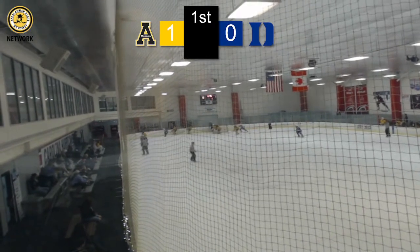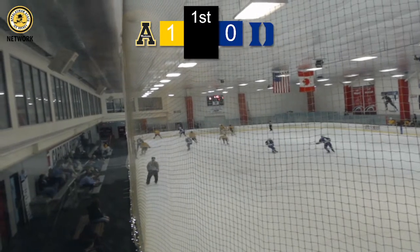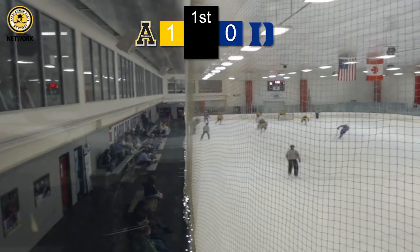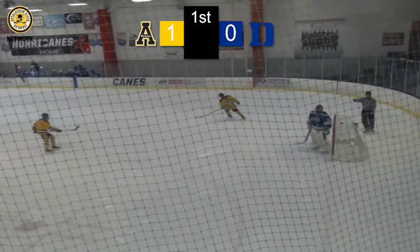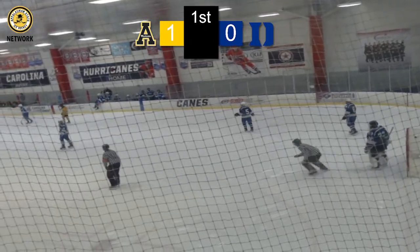Red Presley bodies him up. This is flipped out. Kept in by the Blue Devils. Red Presley, he gets a little shove in the corner. That's flipped down all the way by Blinsky. That'll be icing. 1:32 left in the first.